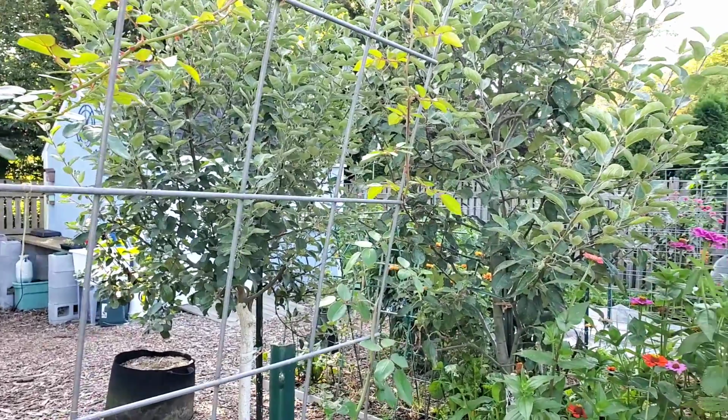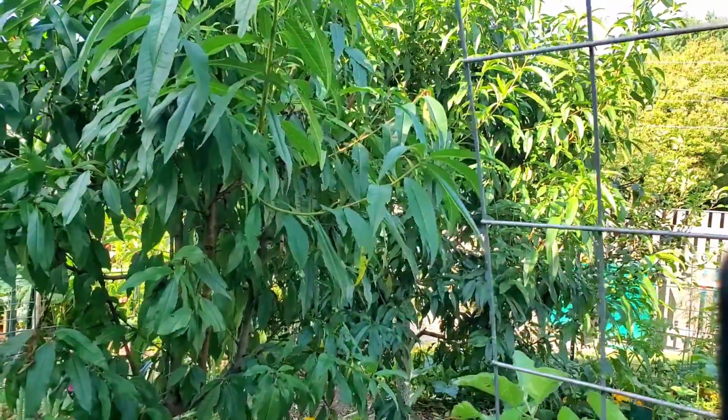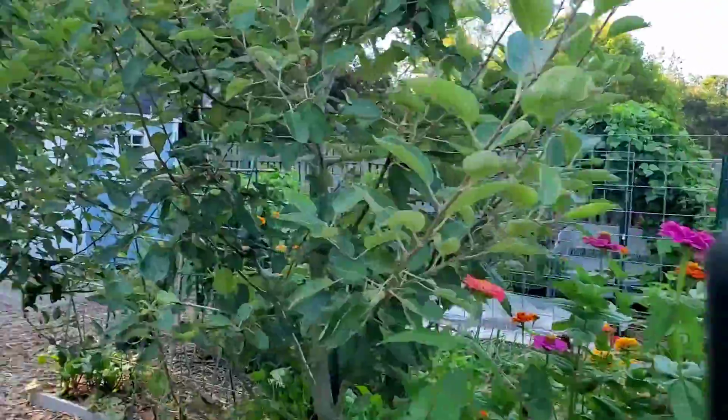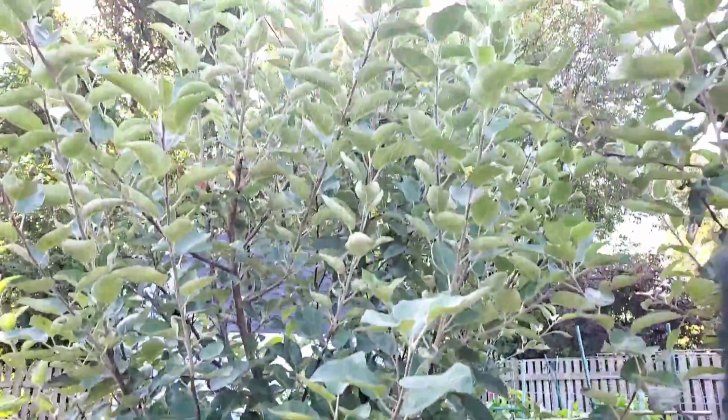So this is me standing a little closer to the fruit trees. I'm in the middle of that arch you saw. So let's start at this end since it's easier. So this is one of the apple trees.